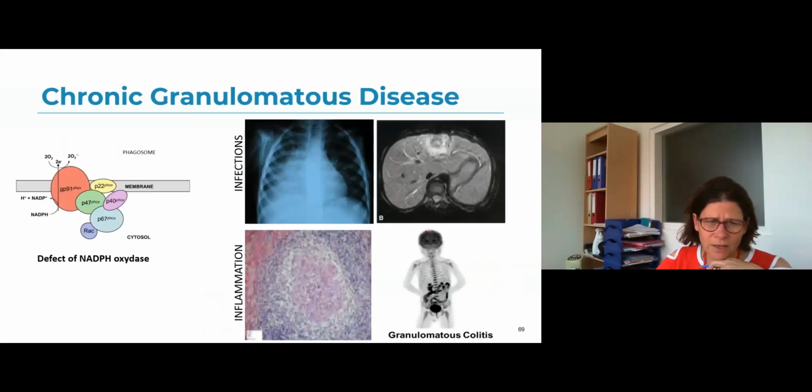You all know CGD, I don't have to present to you this primary immune deficiency that is related to a defect in NADPH oxidase. This disease gives some infections, especially aspergillosis and fungal infection, and bacterial infection with abscesses, like you can see here in the liver. On top of these infections, patients can also have inflammation with a granulomatous inflammation, especially in the gut, but also the lung can be one of the affected organs.